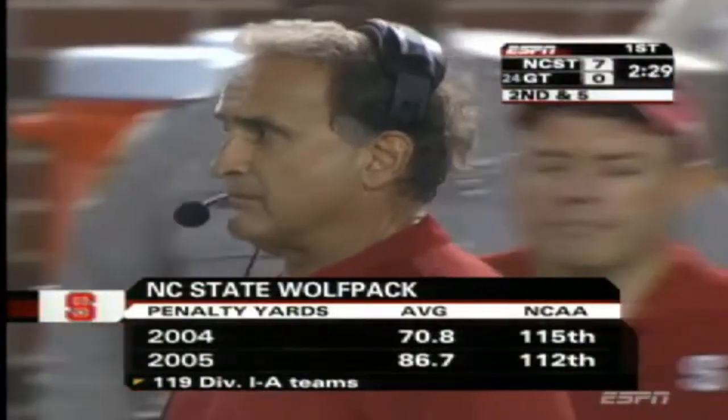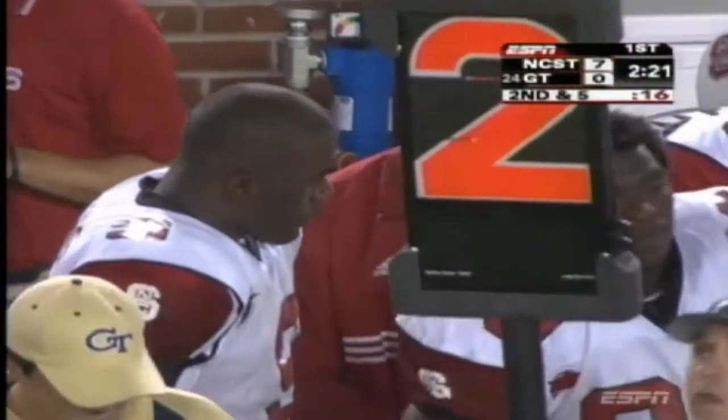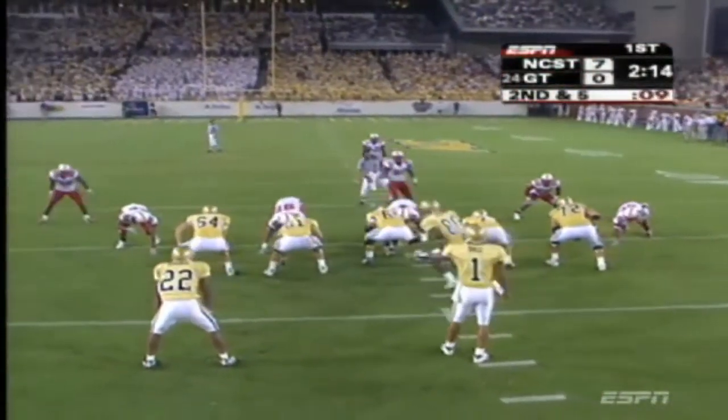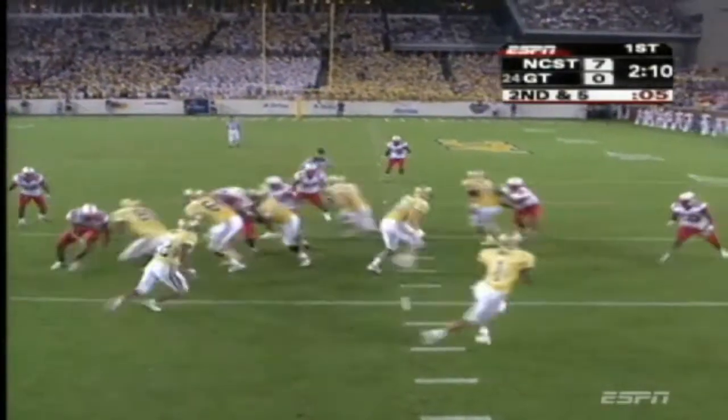Chuck Amato's seen plenty of them. 119 teams in Division 1A, so what, they were fifth worst in 2004, and they're in that bottom 10 again here in 2005. Penalties, turnovers. Last year, they were minus 17 in turnover margin. When you have minus 17 and you're committing silly penalties, it's tough to win games.